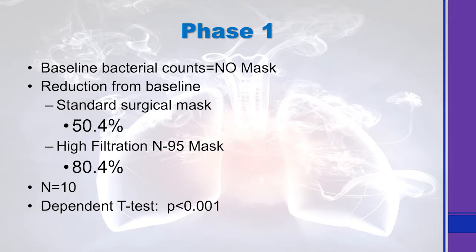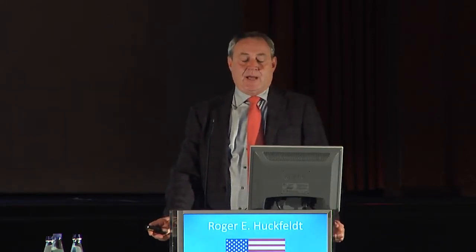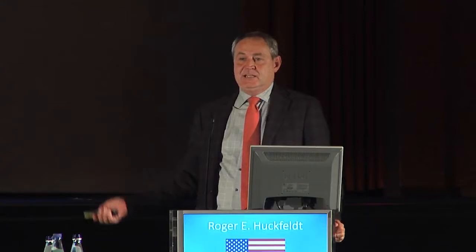If you look at it statistically, here's what you see. Reduction from baseline, and baseline being the no mask at all. Standard surgical mask cut the number of colonies in half. N95 mask cut it by over 80%. So when you put that through a dependent t-test for statistical significance, you can see it was very, very significant with a p-value of less than 0.001. So the chances of this being accidental was less than 1 in 1,000, essentially. So a very statistically significant drop in wearing the right kind of mask, keeping the bacteria in, away from where it was going.